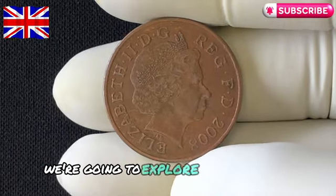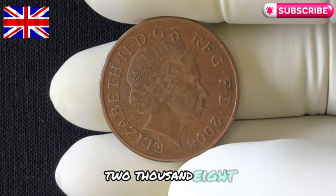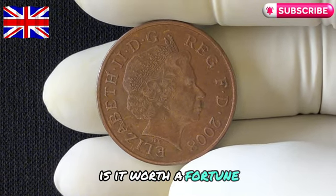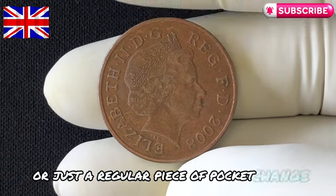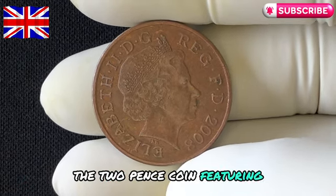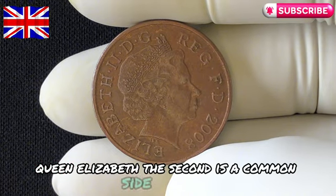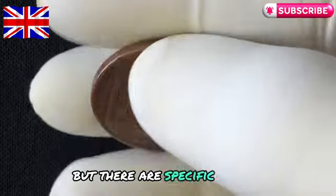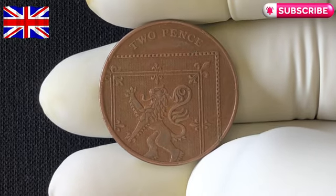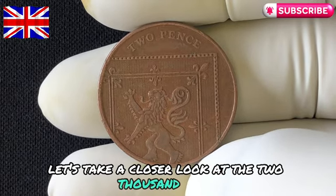Today, we're going to explore the value and worth of the 2008 Elizabeth II 2 pence coin. Is it worth a fortune, or just a regular piece of pocket change? Let's find out. The 2 pence coin featuring Queen Elizabeth II is a common sight in the UK, but there are specific details that can make certain coins more valuable than others. Let's take a closer look at the 2008 edition.